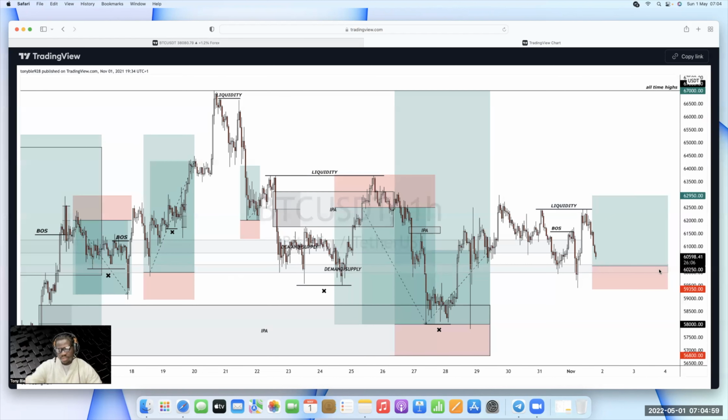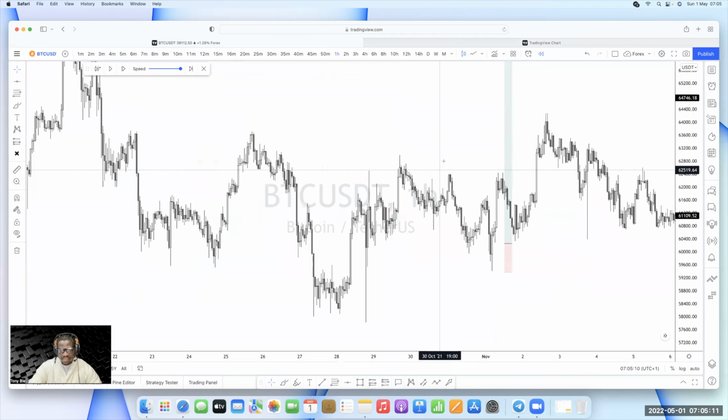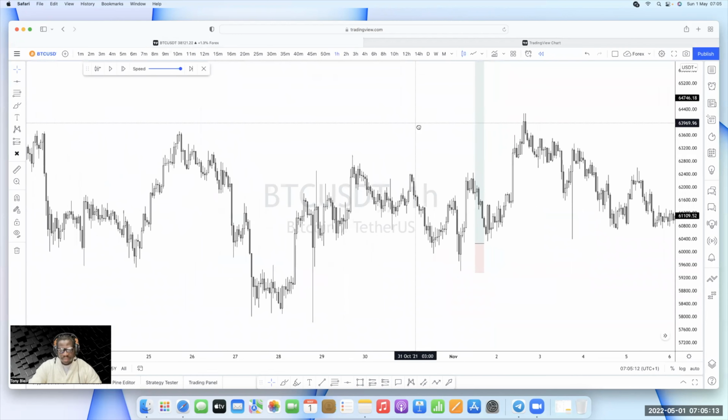And then my entry was at what? A 50 level, right? 60 to 50. That is a 50 level, stop below the low. First target at 123, overall target at 67,000. And then let's see, played out perfectly.